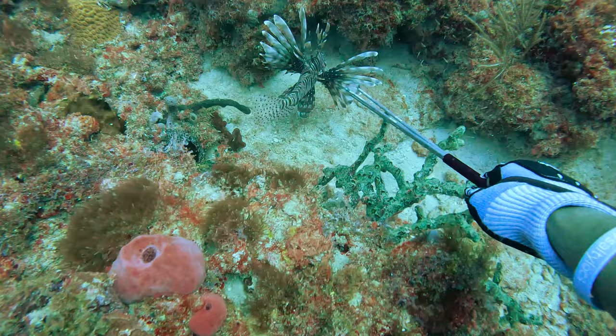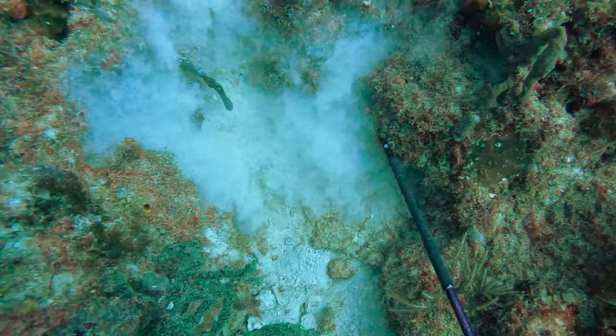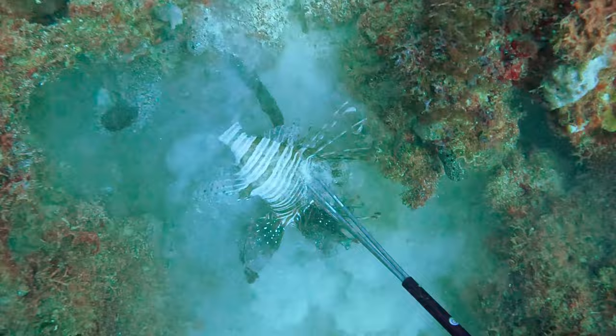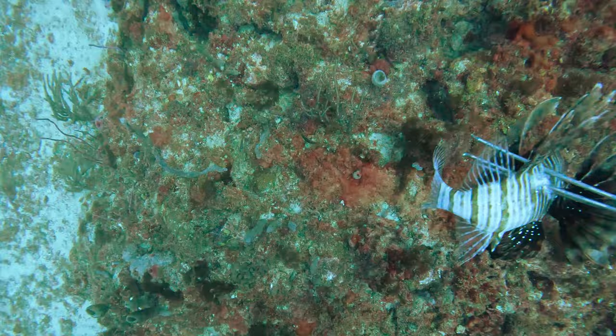I take my time pulling this one out because I'm not sure if the spear is all the way through. I forget that this Gatku pole spear is a lot more powerful than the smaller lionfish pole spear that I normally carry.